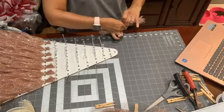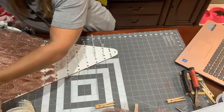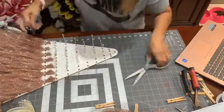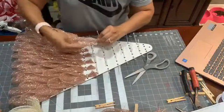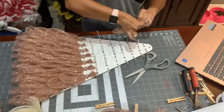I don't know. I'll let the lady who's buying it name her, because this one is already sold. Let her name her. She said she was going to be watching. I haven't seen her pop on yet, though.